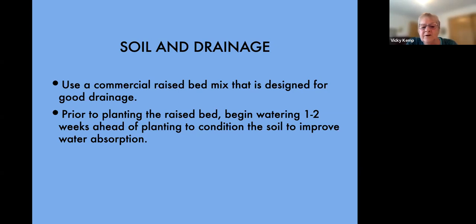And then prior to planting your raised bed, water 1 to 2 weeks ahead of planting to condition the soil to improve the water absorption. So if it's raining a lot that time of the year, mid-May into late May or so, then you just need to test it out, dig up your soil a little and see what kind of moisture is in it. If it's really dry, you really need to start watering it way before you plant, just to condition the soil is what it does. Otherwise, sometimes it will try to repel it and just sit on top and not go down.